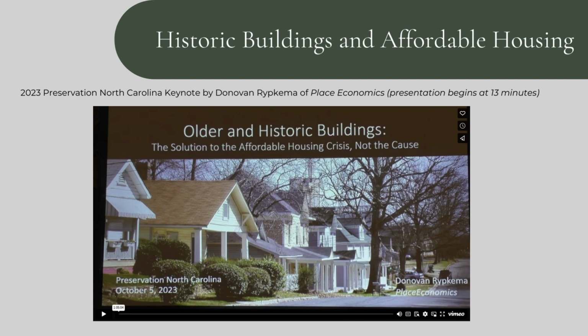So again, just want to thank you so much for your time today, and thankful to you for wanting to think of some creative solutions of what to do with 119 and 127 McIver Street.